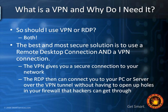So a common question we get is, should I be using a VPN or should I just use RDP? And our answer is yes. You want to use both for the most stable and secure connection. What you would do is make your VPN connection to your office, which, remember, connects you to your office like you're there. So all the communication you're doing is inter-office. And then through that VPN tunnel, you make your RDP connection to your computer or your server, whatever you're connecting to.